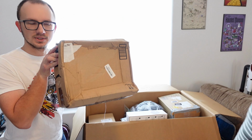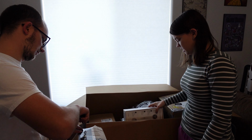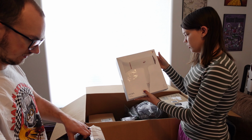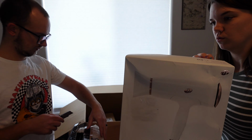This next one is a mystery box. There's clinking going on in there. It's very crushed. While you're opening that one, this is a Cura hair dryer T3. I don't know anything about this brand, but it looks very fancy with that white and rose gold.